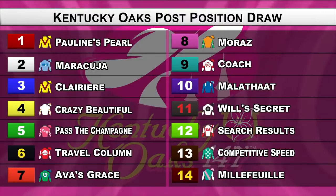Well, it's interesting that Travel Column draws immediately inside Ava's Grace. I think I would have preferred to see her drawing immediately to the outside with that tactical speed. So we'll see if they end up getting caught up in a little battle or if Travel Column can relax inside of the likely speed horse. Yeah, and the 3 post probably doesn't bother Clariere all that much. Long run into the first turn. She's going to be coming from a little bit off the pace. She's going to want to save some ground. And if anyone has learned their way around Churchill Downs in recent years, Scott, it's Tyler Gaffalione. Yeah, no doubt about it, Joe.